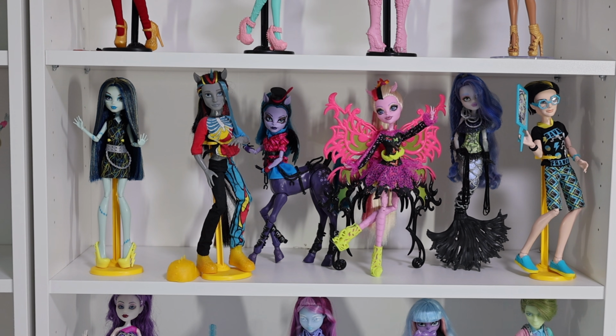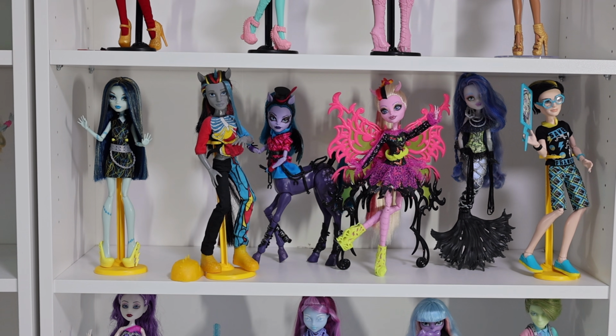Next, we have Freaky Fusion. I can't believe that Frights Camera Action and Freaky Fusion are turning 10 years old this year. And this collection is massive. There were so many dolls. We really had no chill with this collection. But over there is my Frankie that I rerooted. She has Saran hair instead of the Kanekalon, and a bit longer. So it just looks 100 times better, and I love that doll.